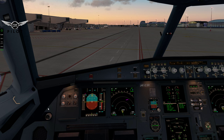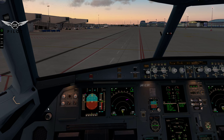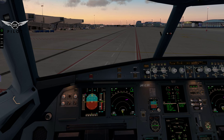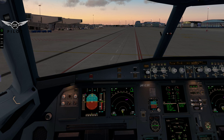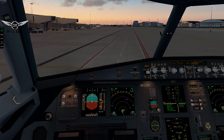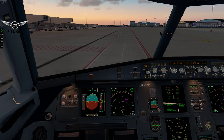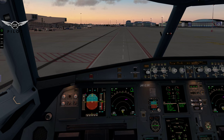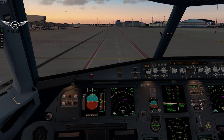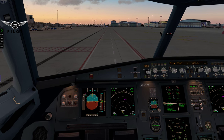Okay, so everything is ready. Let's go ahead and release the parking brake. Park brake off. All right. Let's give it a little bit of power. Okay, the passenger safety announcement has begun now, and everything is fine. We'll go ahead and taxi to runway 11 for departure.